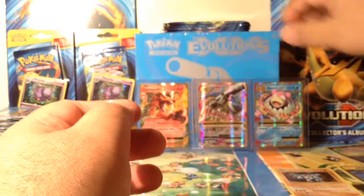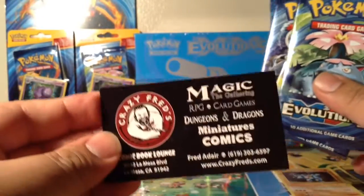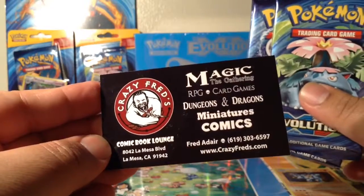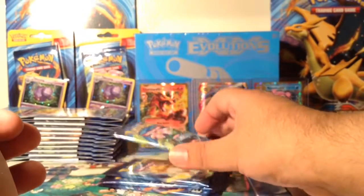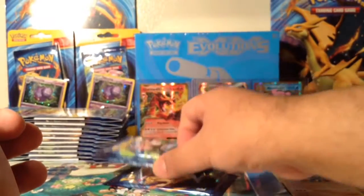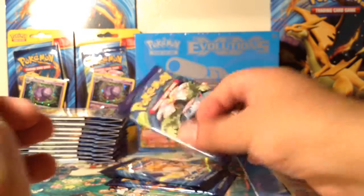So, here we go. These I picked up today from that local comic shop that opened up a couple weeks ago. Look at that. Check him out. He's a really cool guy. So, when I got there, he had just opened up the booster box too. Let's see what we got here. Let's go with this cat. Come on.